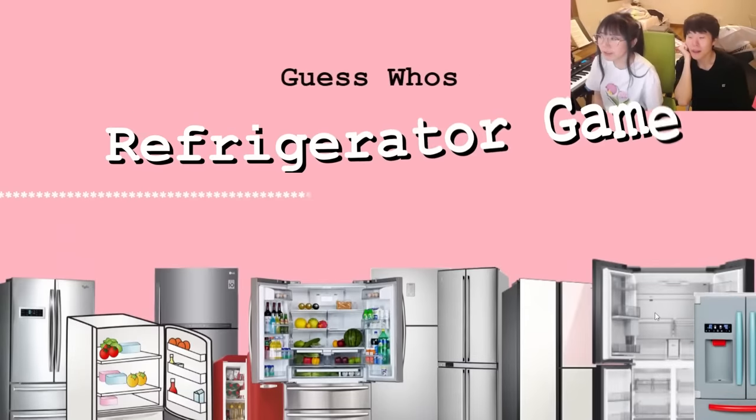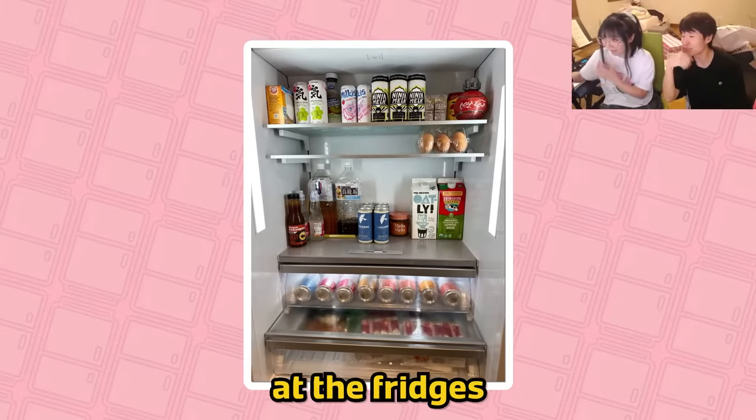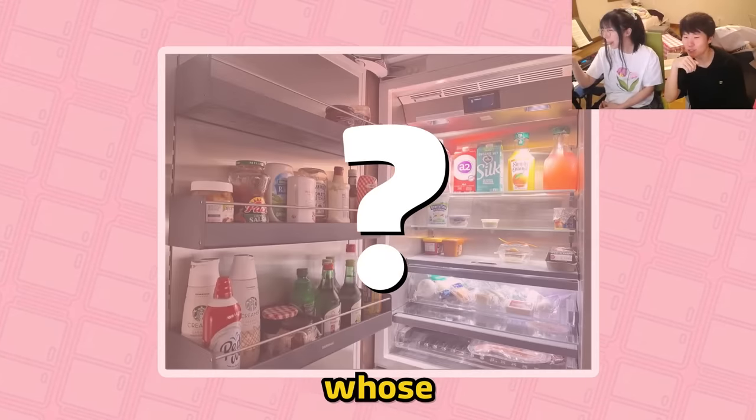Wow, welcome to the refrigerator game. Today we'll be looking at the fridges of famous streamers and trying to guess whose fridge is who.